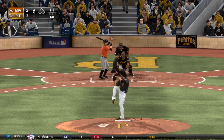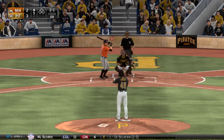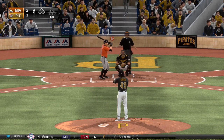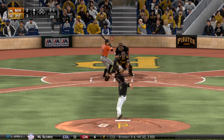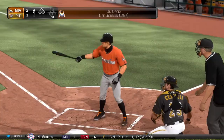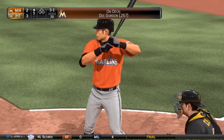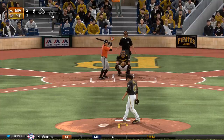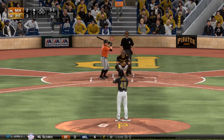One pitch on the way. And he takes ball 2, and it's 2-1. Here he comes on 2-1. Off-speed pitch in the dirt as he takes it for a ball. Down by a run, your guys need you on base any way you can get there. Now you got to shrink that strike zone down and not go after anything that's not right there for you.